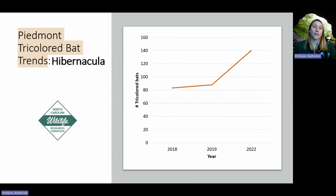So this is since 2018. We've been doing hibernacula surveys in the Piedmont since about 2014, but each year from 2014 till about 2018, we were adding new sites. Since 2018, we've kind of locked in our sites, and so we've been continuing with those. We surveyed certain sites in 2018, surveyed those same sites in 2019 and in 2022, and we'll do so again this coming winter. And you can see we counted a little over 80 tricolored bats in 2018.